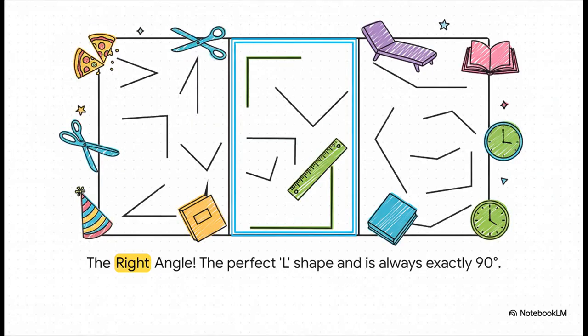And now for the superstar of all angles, the right angle. This is the perfect corner, that perfect L shape, and it's always exactly 90 degrees. No more, no less. Just look around. The corner of your phone, your laptop screen, the corner of your room, they are everywhere. Right angles are the most common.